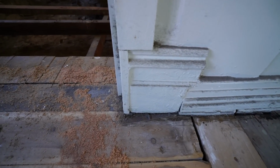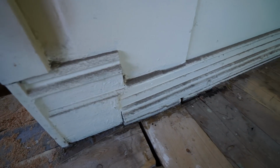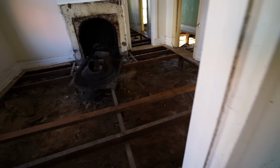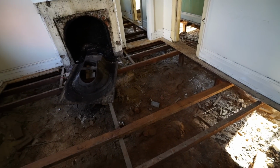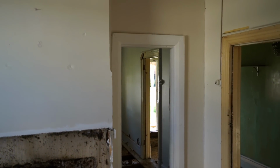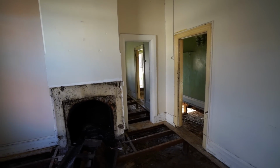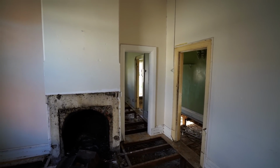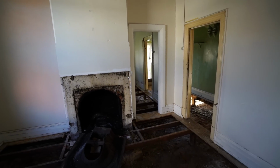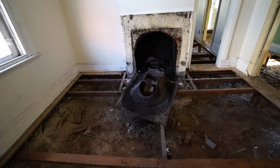Because the old skirting board does not match there. Neither does the door trims on that door in the wall there next to the fireplace. That's an addition to allow it to become a duplex.